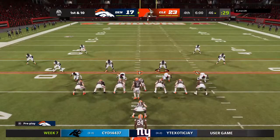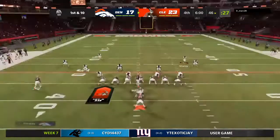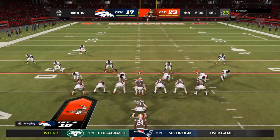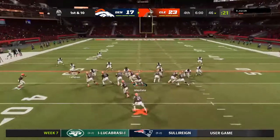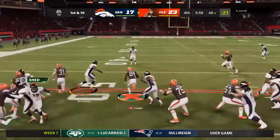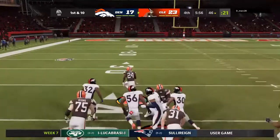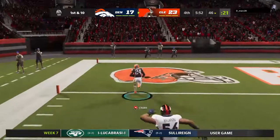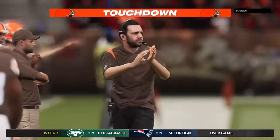Back-to-back good plays have them on the move on first down. 6-man. Check cross, check cross, check cross. Check the backer, check the backer. Watch safety 3. They'll go left side on the ground with Chubb. Breaks the tackle. He's got room to run. The 20, 10, and all the way in.